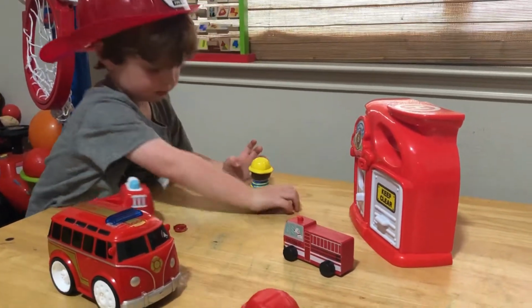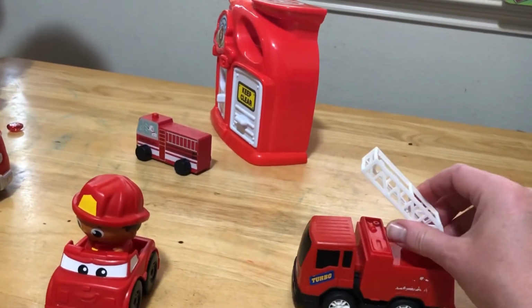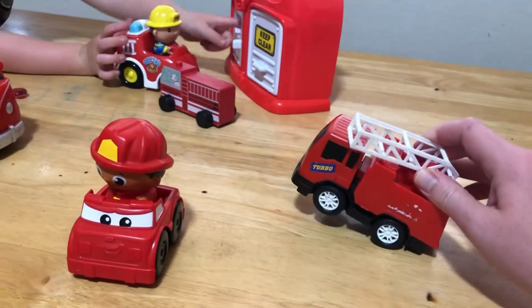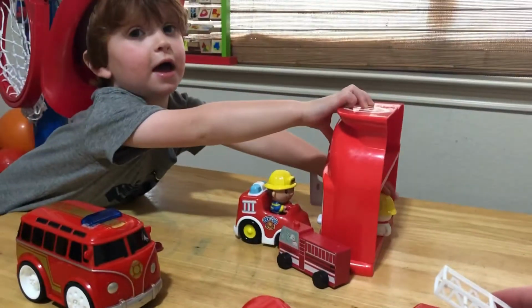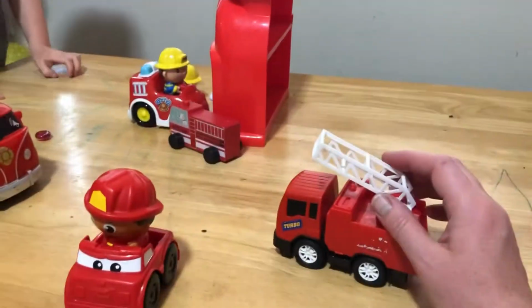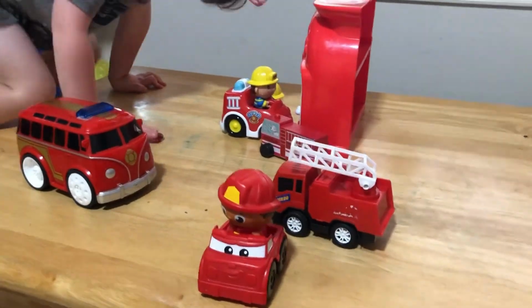Oh, here's another cool little fire truck we have here. Oh, we forgot to talk about the ladder. Ladders are very important. So when they go to an emergency, let's say it's on the second floor, they use this ladder to climb up to high windows, to save cats out of trees. How's it work?